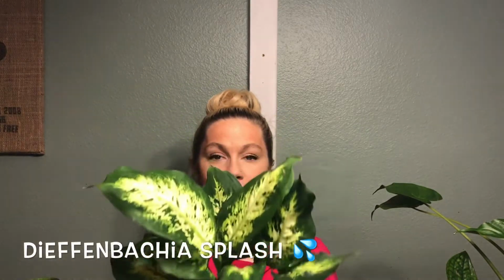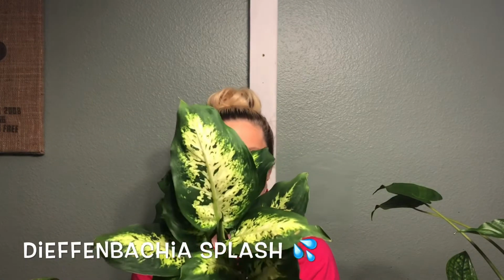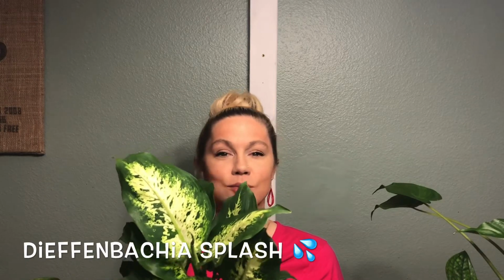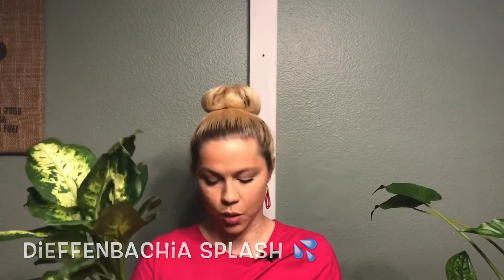Another one that I got that's not in the big, huge plant haul that I had from Shamika, my crazy plant life. She's my girl. She's my plant dealer. I got this from Lowe's. I was on the hunt for another Dieffenbachia dumb cane. This is a Dieffenbachia Splash. I love it. This is one that I wanted in my collection. Oh, she's leaking. I just watered her. I got this guy for $10 from Lowe's. Lowe's has some of the best prices I think I have seen.